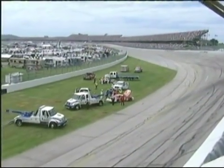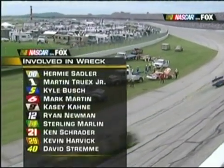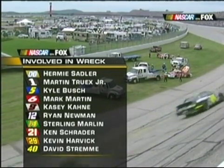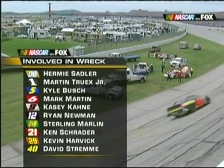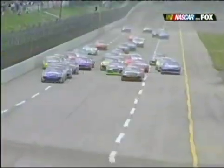And I believe the car that locked up the brake and spun up in front of Harvick may have been Bobby Labonte. We'll double check on that. But at least 10 cars are involved in this crash at turn 3. We'll update you in a minute as to who is out of the race and who might get repaired.